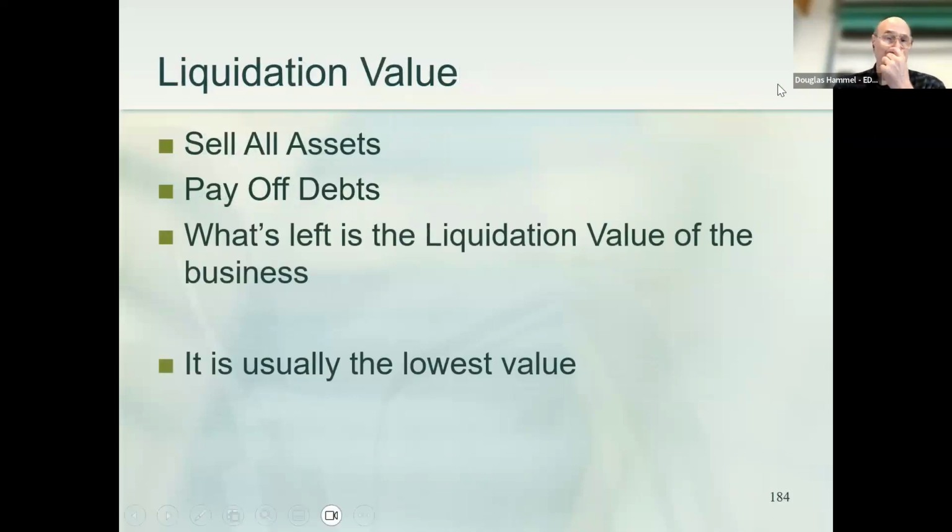Now, if we look at the liquidation value, it's very simple. You sell all the assets, pay off the debts, and what's left is the liquidation value of the business. It's usually the lowest value for a business that has profits. But for a business with no profits, the only value is the liquidation value. So the first thing to do is to determine what the profits are and what you're going to pay for them.